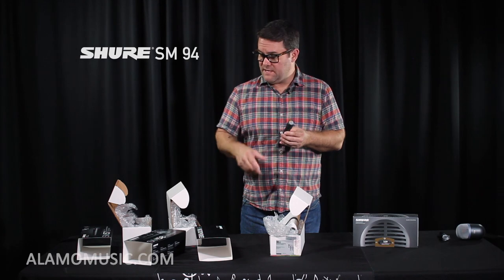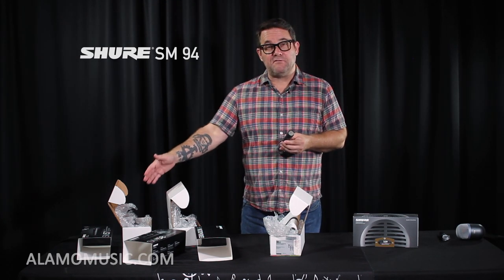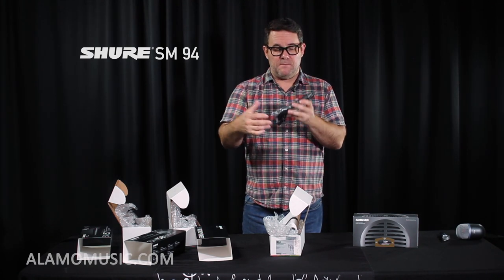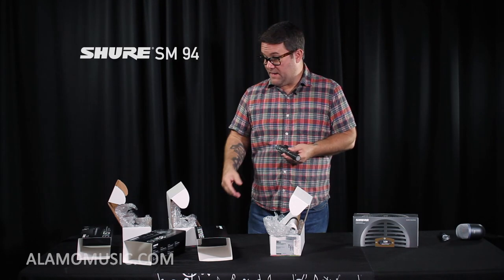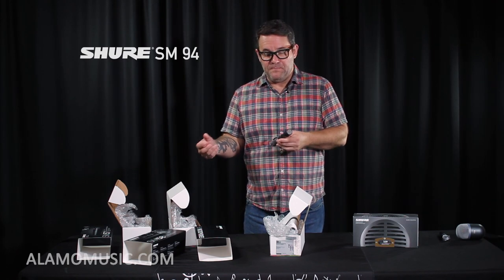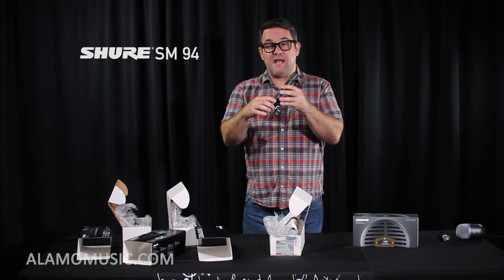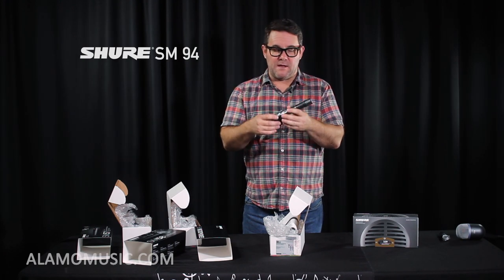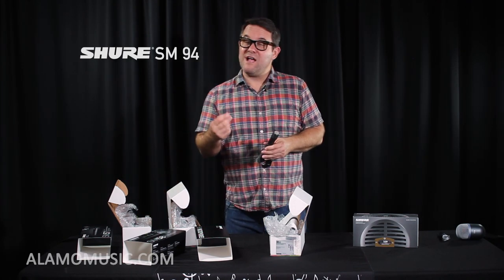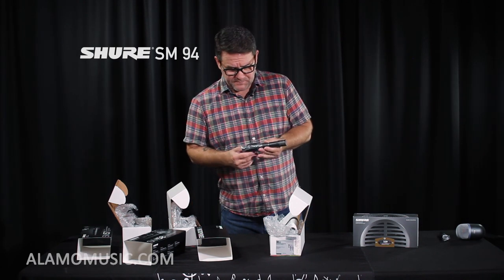It's also cardioid, and these two are cardioid as well. I didn't mention that, but the 58 and the 57 are also cardioid, so they're only going to pick up on axis in the front and reject the most from the back. For those of you that are familiar with the Beta 58 and the Beta 57, they're actually super cardioid, so they're even more directional from the front. They reject a little more from the sides, and they pick up just a little bit on the back. This mic doesn't do that, but again, the Beta 58 and Beta 57 do, and they're actually a little bit hotter too. They're about 4 dB hotter than the standard 58 and 57.